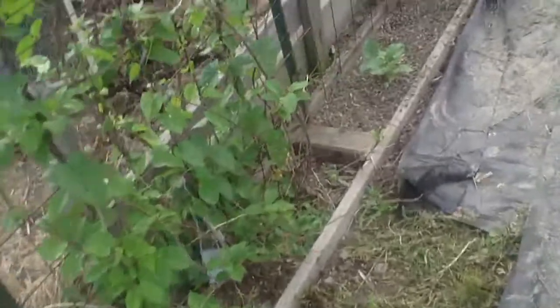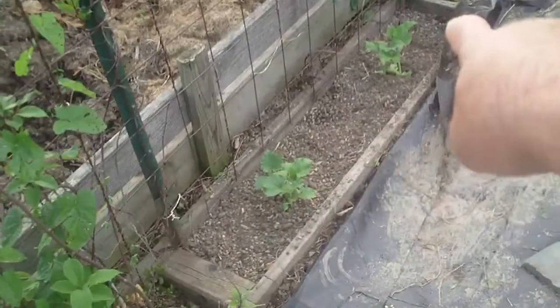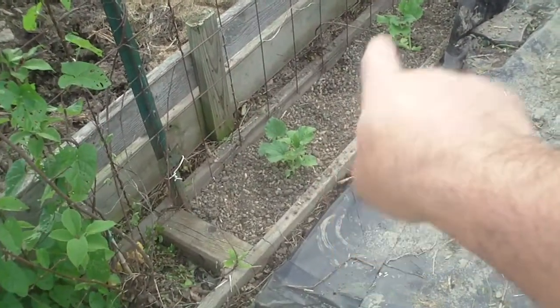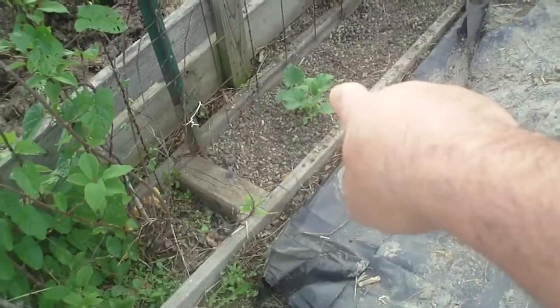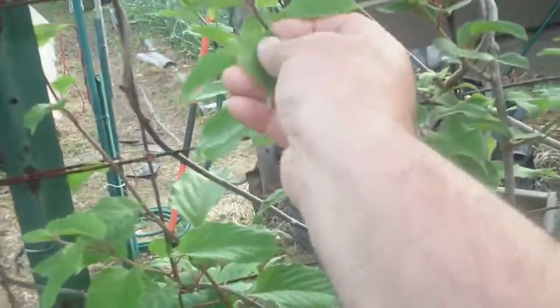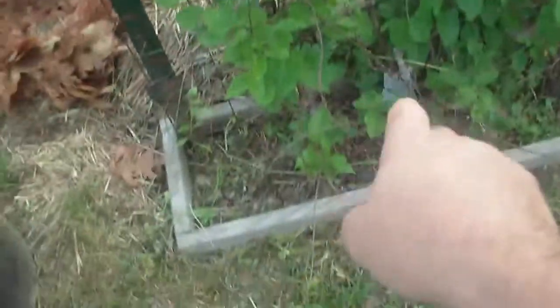And over here on the trellis we got a couple of gagoots. I'm going to try some gagoots outside this time. Usually I grow them in the greenhouse, but I'm going to try them out here. See if I can get them to crawl up this trellis. And the kiwi is doing pretty good. You got a kiwi here, male and female.